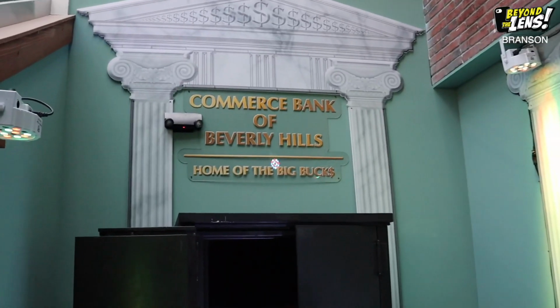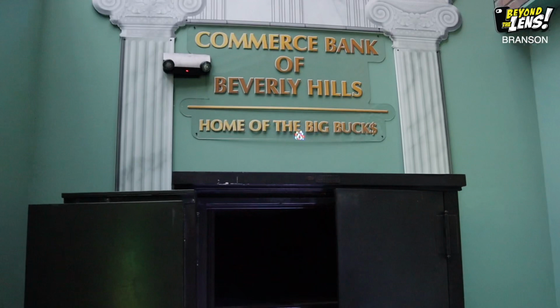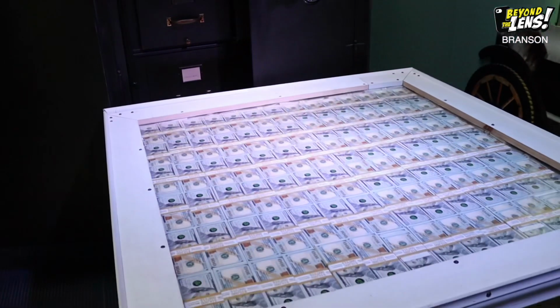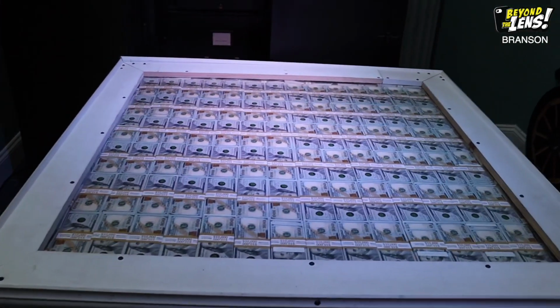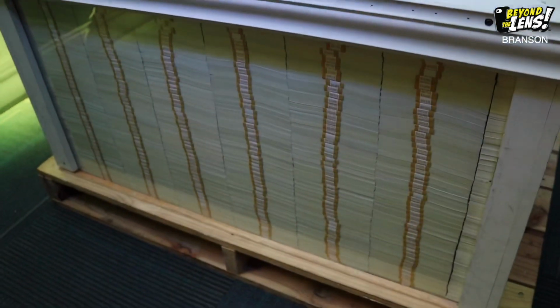Look guys, it's the Commerce Bank of Beverly Hills, which might sound familiar because it was where the Clampetts kept their money. And you can stand by this right here, this massive block of money.